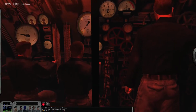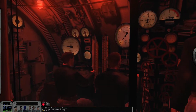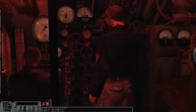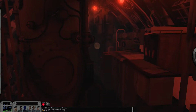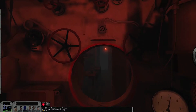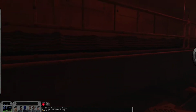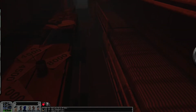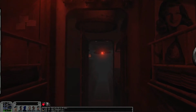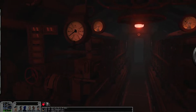Yeah, but before that we could do a little walk through the boat, should we? Yeah, this is the Centrale. You already know that part here. Back there we are going to the junior NCO mess. That's the quarters of the junior NCOs. There you have the engines running smooth.